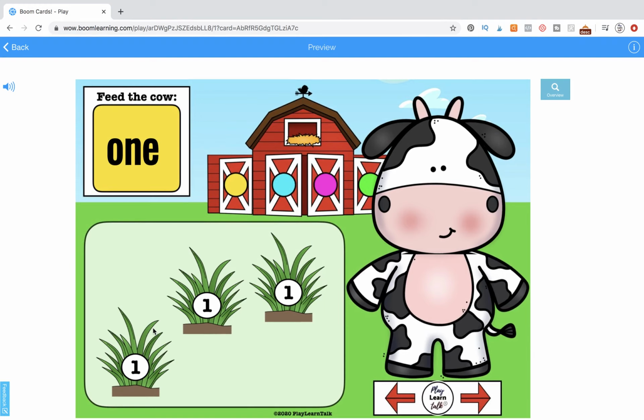So here we've opened the door and we've let out the cow. The cow is one of our 4 characters, and on the left-hand side in this box we have 3 pieces of food or 3 pieces of grass that the cow is going to want to eat. Now, your student in the top left corner can attempt to read or sound out the word that's spelled for 1, right? Okay, so we have the written label, and then on each piece of food we have the numerical symbol of the number. So we have 1, 1, 1.